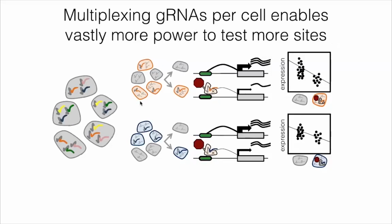Guide RNAs are delivered per cell, and because each guide RNA only is likely to impact a small part of the transcriptome, you can treat each one independently when you're reassorting the population based on each guide RNA or perturbation at a time.